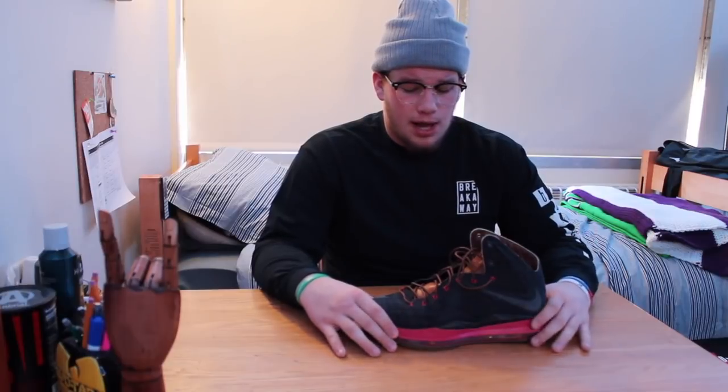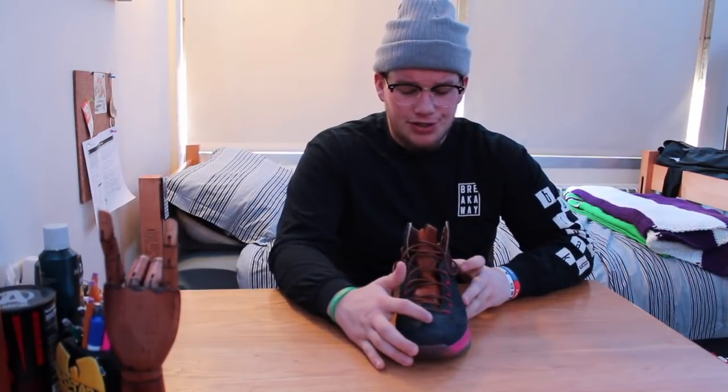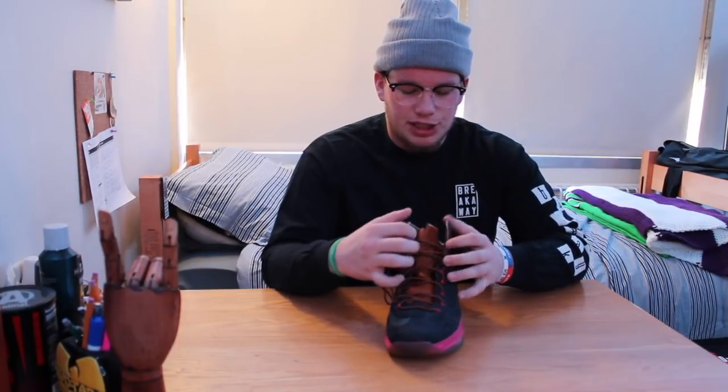Now this shoe is super unique. That's why this shoe made the top 10. It's the uniqueness of the shoe. I mean, this whole upper is denim, and the tongue is a leather tongue. I have the leather laces in it. It also comes with pink, regular laces, but I put the leather ones in just because I thought it looked cooler.